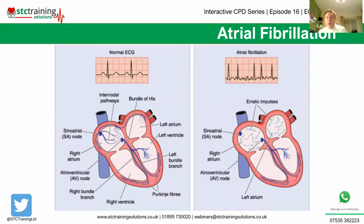Now, when they occur without the nervous system control that the SA node has, of course, they tend to be quite fast, they tend to be quite irregular, they tend to be quite erratic. Now, those electrical signals will still travel through the internodal pathways. The internodal pathways aren't exclusive to the SA node. If you send any electricity to them, they will conduct it, that's their job, and they will conduct it down to the AV node, where that signal will be held onto, provided the AV node is working properly, and the signal will be transferred down to the ventricles. So of course it will cause ventricular contraction. But if those electrical signals are arriving at the AV node in a fast and uncoordinated fashion, then of course the ventricular output is going to be fast and uncoordinated.